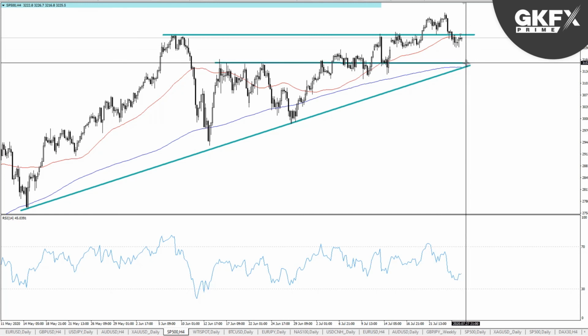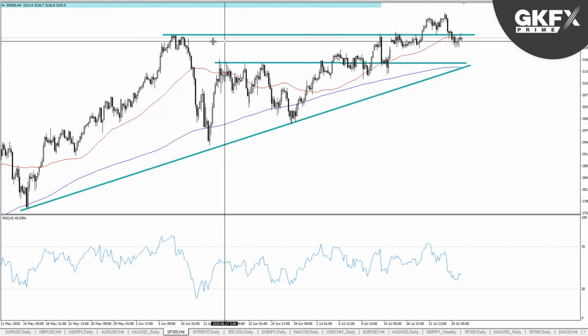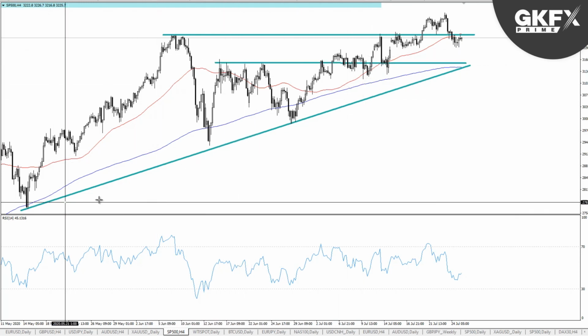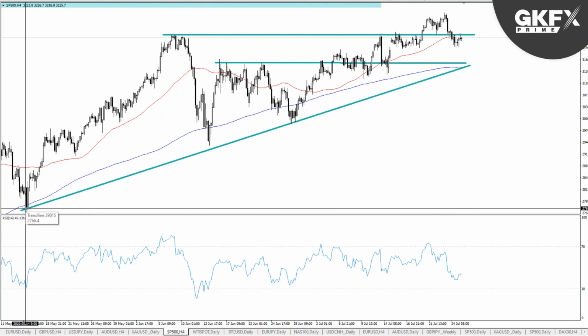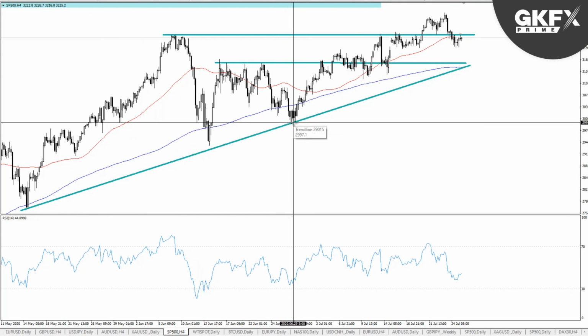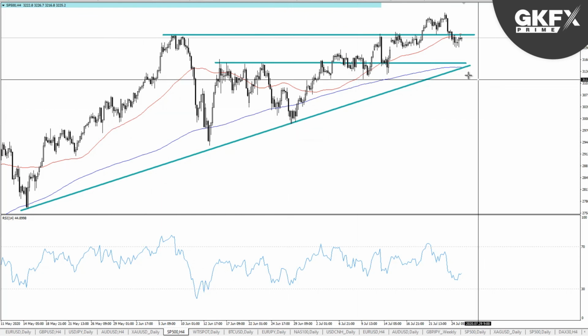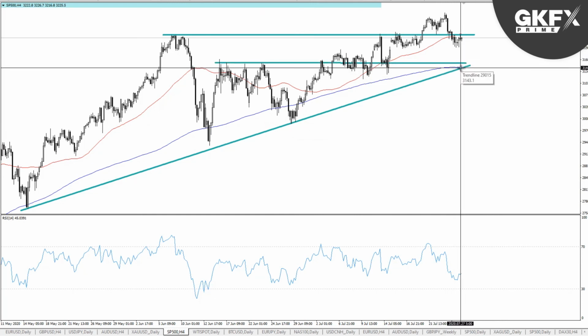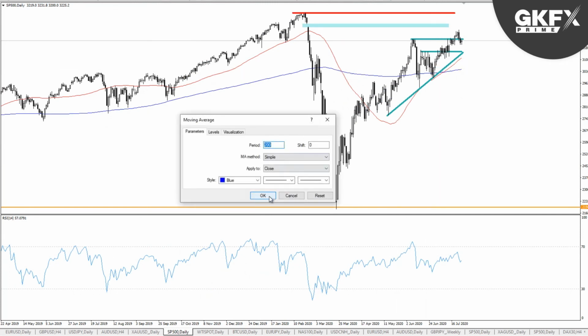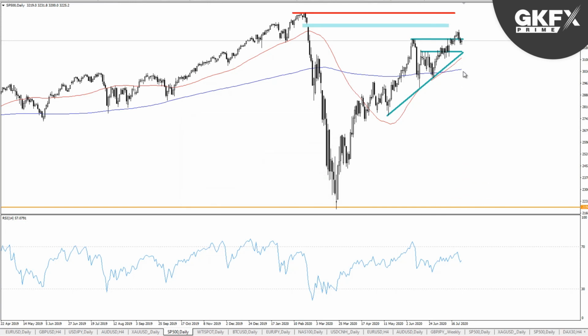And where could that drop end? Well, potentially 3,150. That's where we had these old highs through the middle of June, and it's where this rising trend line comes in that connects the May, middle of June and late June lows. On the 4-hour chart, it's the 200-day moving average, but actually, let me just double check what settings I've got here. Yes, the 200-day moving average is a bit further down, but that's the 50-day moving average in the vicinity of around 3,100.